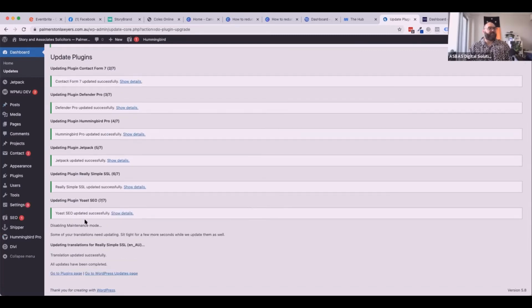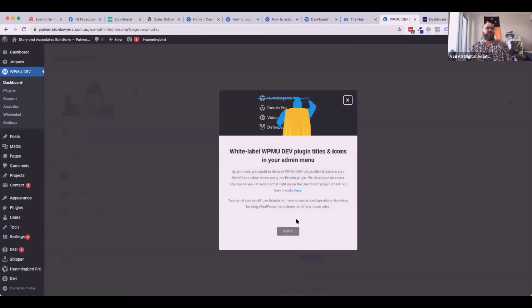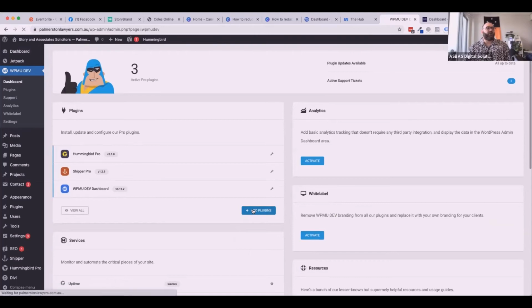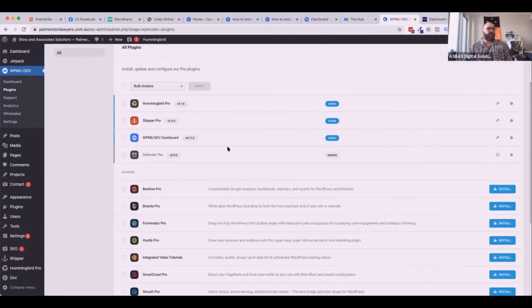So this one's just coming out. It's now completely been updated, the updates have been completed. So now what I'm going to do is pop in and add something that's going to make this site safer. So I'll pop into WPMU dev, which is like a big suite of bits of software that I use that help to protect and connect all the WordPress sites together that I work with. And I'm going to add a plugin, and this plugin is going to be called Defender. Now, Defender is this guy here, Defender Pro. I'm going to turn him on. It's already installed. I just got to activate him.